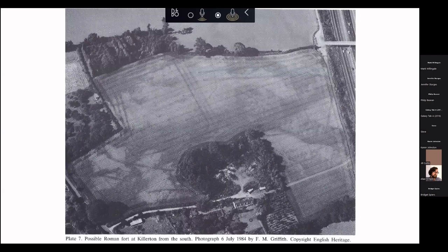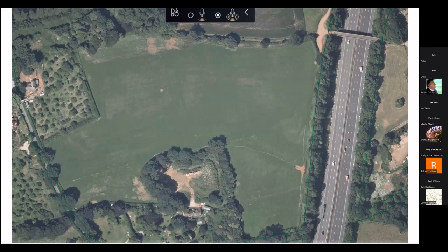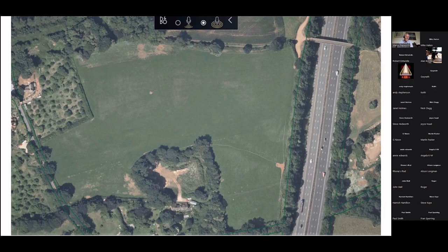So in August 2019, we went out to the field with a lady called Isabel Richardson, and she was the archaeologist on the National Trust Killerton and Honeycutt estates, which were given to the National Trust by the Ackland family in the 1940s. And she knew Lady Ackland, and she carried out a huge amount of archaeology across the Killerton and Honeycutt estates. And she'd fieldwalked this with volunteers and found nothing.